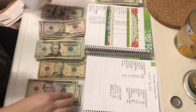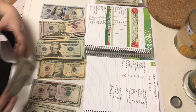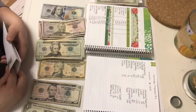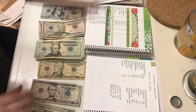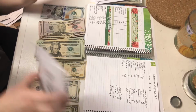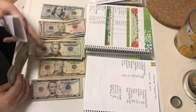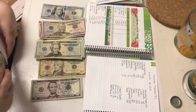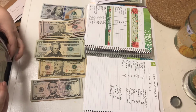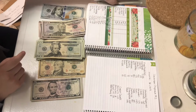And then Netflix is $6. So weird. Okay. Amazon is $7, but I guess I didn't count that one right, so we'll put $6 in it. I'll pull $1 out of my miscellaneous for that too, because it's only $1.